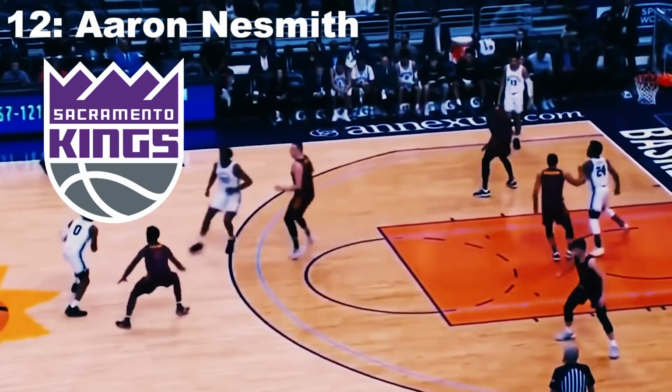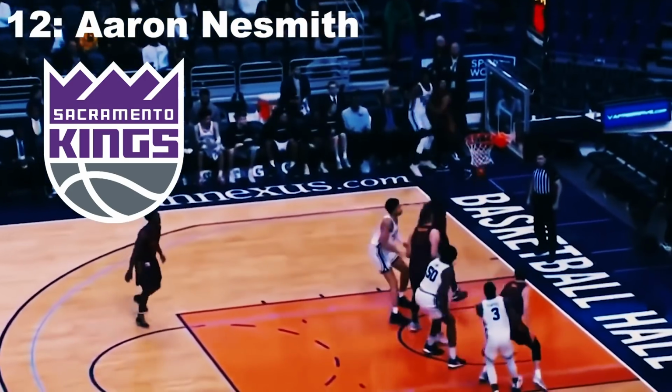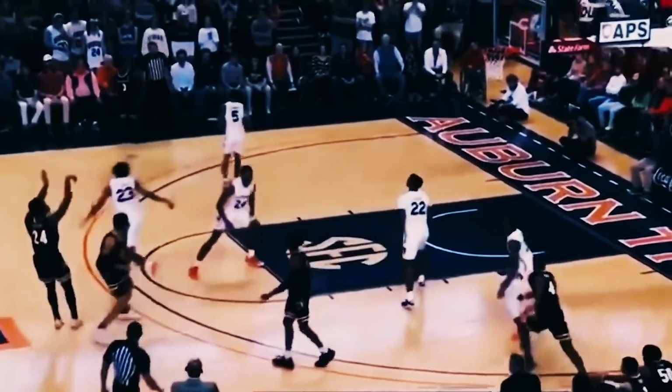Up next with the 12th pick, the Sacramento Kings select Aaron Nesmith from Vanderbilt. The Kings are stuck in such a weird spot, and the frustrations of the season could result in Buddy Hield requesting a trade. He wasn't happy with how he was used this year, he struggled as a result of it, and a fresh start elsewhere might be what's best for him and the team.